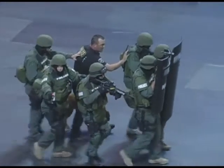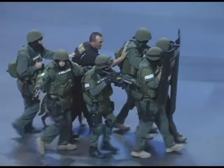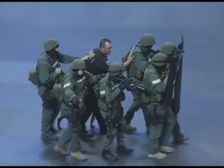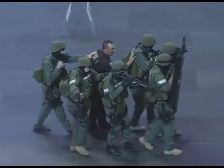I don't know if you guys can hear them. Basically, what they're doing is they're talking amongst themselves, making sure everybody knows that they're moving left, stopping, moving right, whatever direction they're going. And they're keeping everybody informed so everybody can stay behind the cover of the ballistic shields.